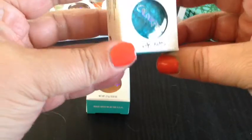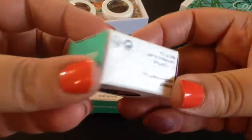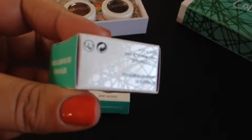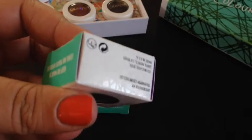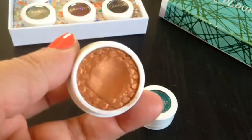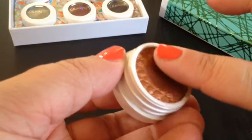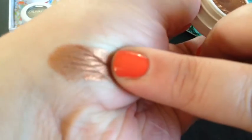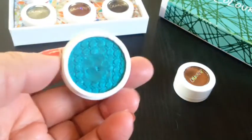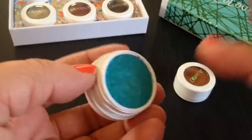This is what they come packaged like, in their own little cute boxes with the teal. It also has the same line marks, white on white, and it also is purple on the inside, which is pretty cute. This is their Ultra Metallic in Game Face. It is a true copper. I love it. I mean, look at that. What is not to love? That is gorgeous. And then to mix things up, I got one of their colors. This is Ibiza, and it's in a pearlized finish, and it is a gorgeous teal blue.